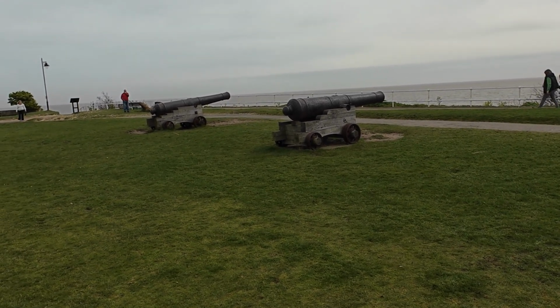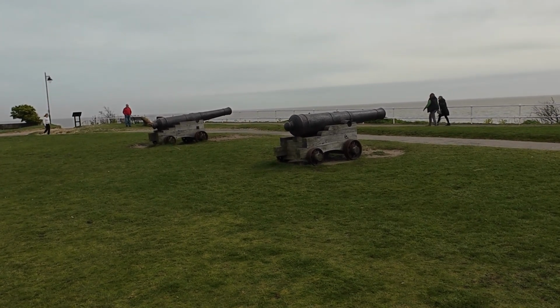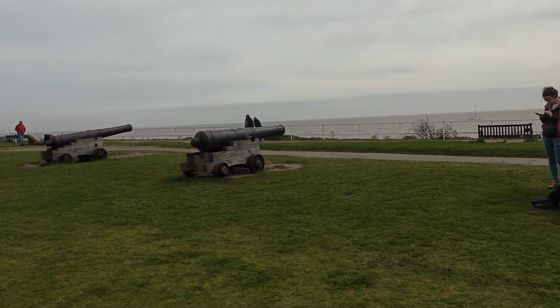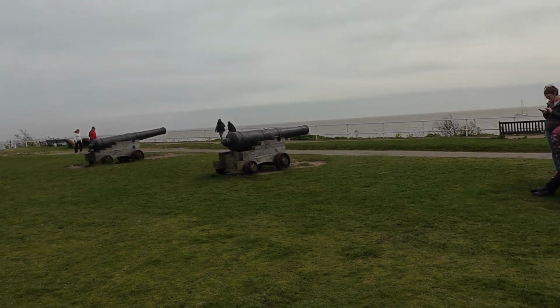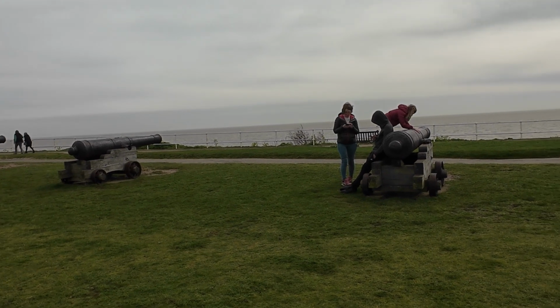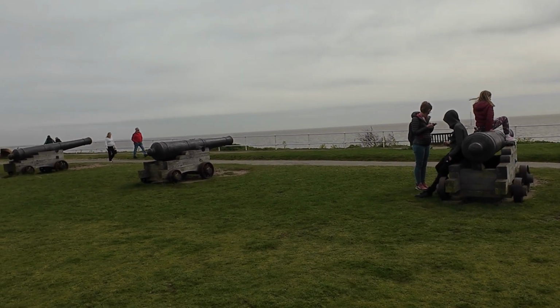These are 6 18-pounder cannons to commemorate the Battle of Sole Bay fought in 1672 between the English and French fleets on one side and the Dutch on the other. The battle was very bloody and many bodies were washed ashore.